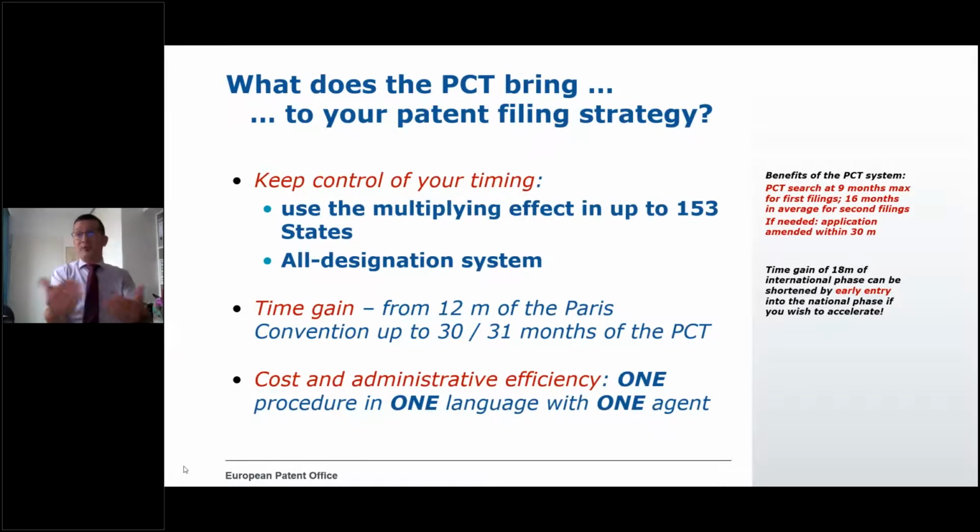If you miss the time of 30 months from the priority, then you would not be able to pursue the prosecution of your application in those national phases. You must meet the 30 or 31 time limit that is applicable before each and every designated office. But the good news is you're gaining, therefore, these 18 months of the international phase.